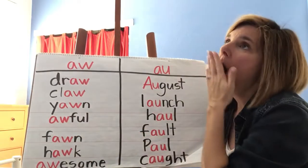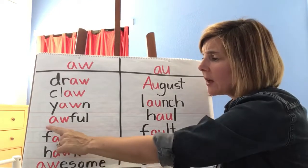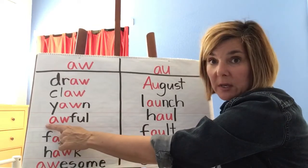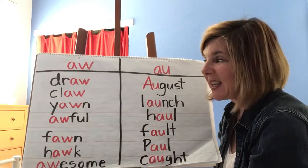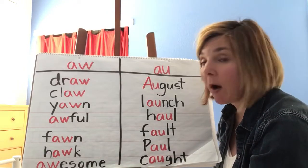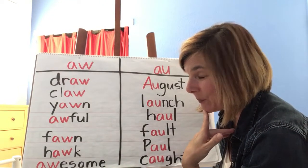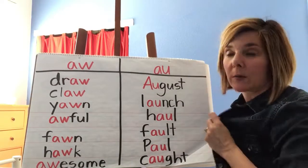Next word. Can you read it to yourself and can you act it out? Yawn. That's a yawn. Here's another sound spelling with AW, but it's a beginning sound instead of at the end or in the middle. Did you read it yet? Awful. Spinach to me tastes awful. You might like it, but there's probably something that tastes awful to you. In fact, if you're in my class, remember that food that I don't like and I think it tastes awful? Pickles. Pickles taste awful to me. Maybe not to you though.